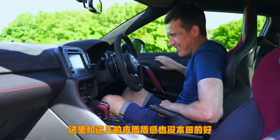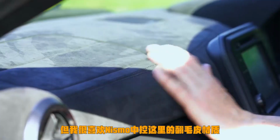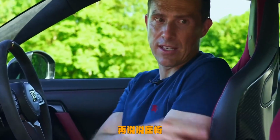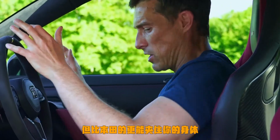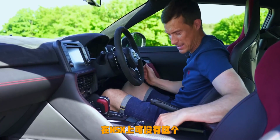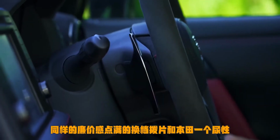Quality isn't quite as nice either as the Honda, this leather on here and here, though I do like the Alcantara you get on the dash of the Nismo, which I probably just dirtied with my greasy, sweaty, sun cream ridden hands. Like the seats, they're not quite as comfy as the ones in the Honda, but they are more body hugging. You've got carbon fibre about the place. Plus, look, cup holders and little door pockets. You don't get door pockets in that NSX, so that's better. It's got cheap feeling paddle shifters yet again, like the Honda though.